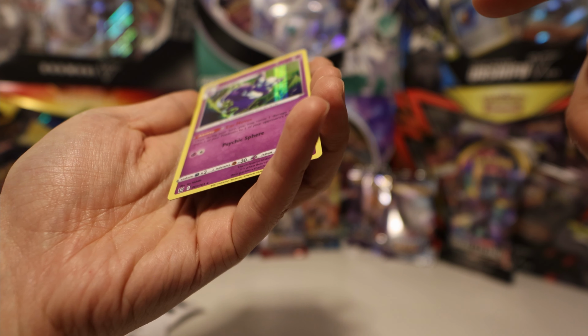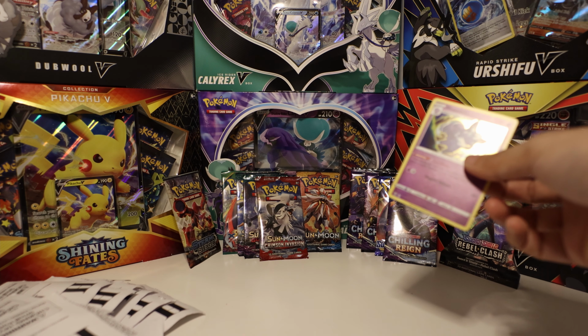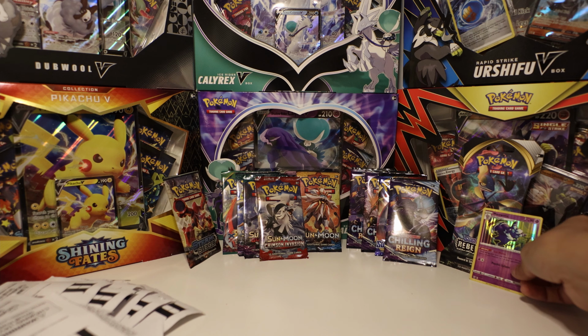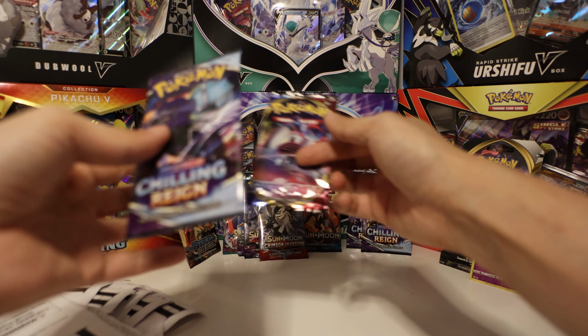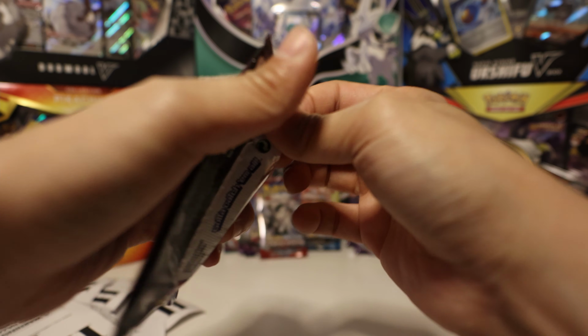I'll add this to my collection. That's cool. I already have another two of these Holo Meowstics. I swear this is not bad when it comes to holos. Let's open one of these Sword and Shields, the base set.